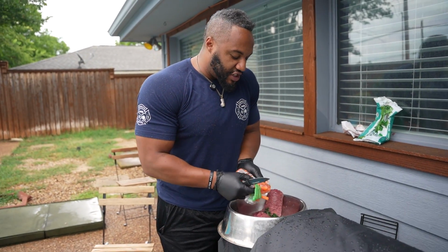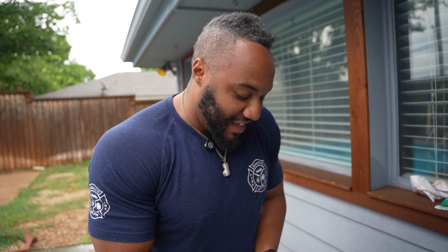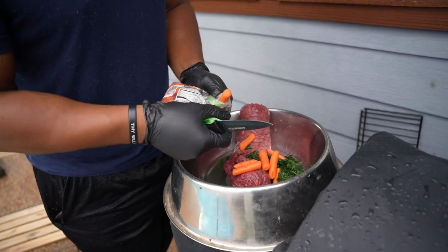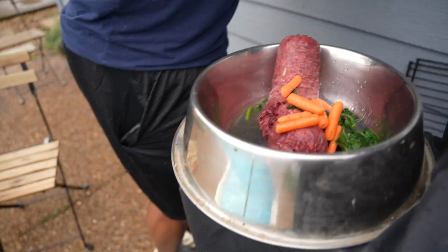I don't even know if she eats carrots and stuff. She normally stays with Uncle Stan. And you know, he's been doing a great job. As you know, she looks super healthy, super happy.